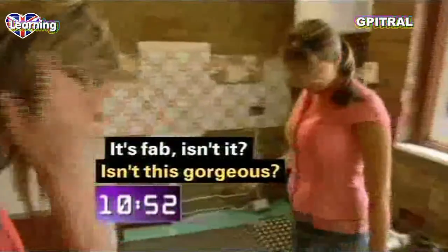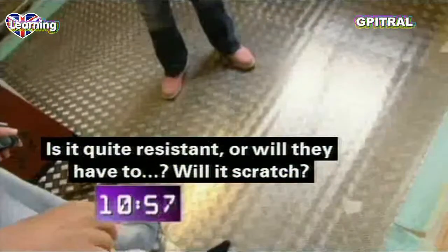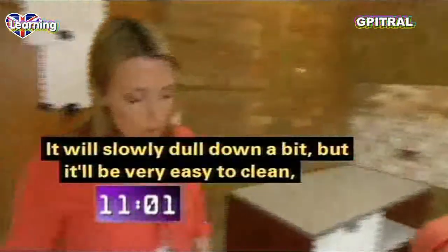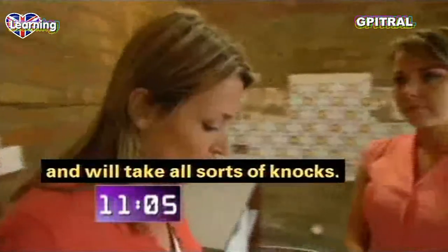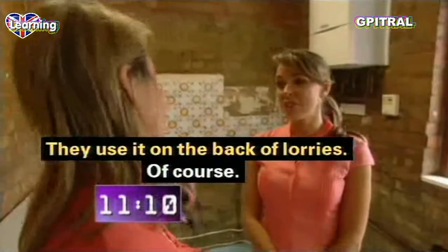Claire, yes. Have you seen the floor? It's fab, isn't it? Isn't it gorgeous? It's really cool. This is metal checker plate. Okay, now is it quite resistant? Will they have to, you know, it's scratch and everything? It will slowly dull down a bit, but it will be very easy to keep clean and it will take all sorts of knocks. I mean, they use it on the back of lorries. So, of course, it's great.